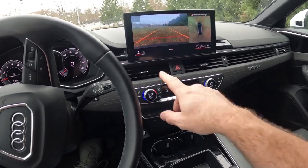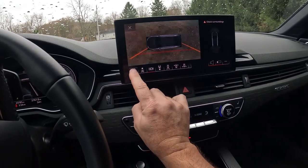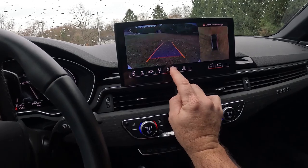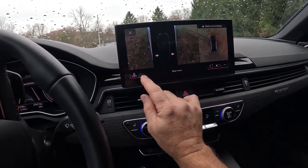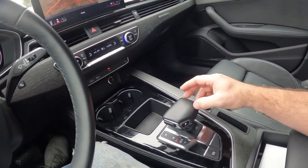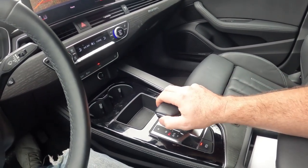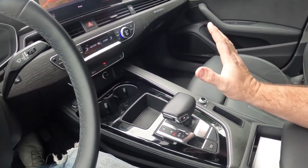Well, turns the music back on so it doesn't affect you there. That is freaking cool. All right, let's put this into park. Set our e-brake. Oh, I turned that off. Maybe it just does it. Okay. Like I said, I'm still learning a lot of stuff too here.